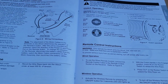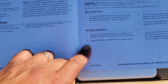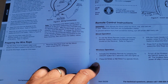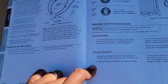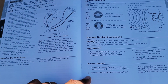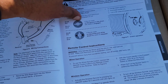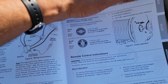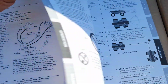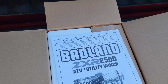Activate the wireless remote. There it is. By pressing the on-off button for 3 seconds until LED lights up. Press extended or retract to operate winch. Okay, that's what we're going to be testing, because in the previous ones that I got online, we tried all that, and neither one of those from that company called Zeke worked. So yeah, that's what we're going to do. Hold on to your hats.